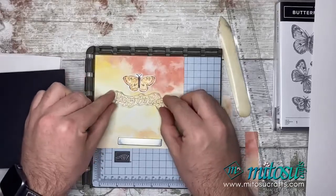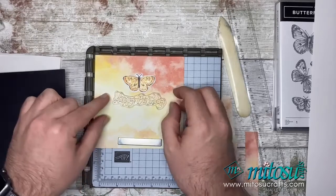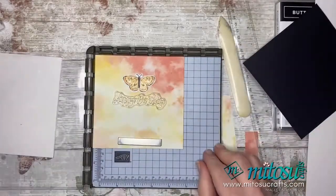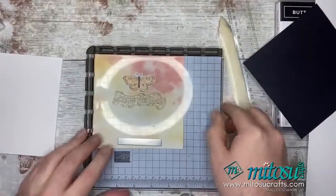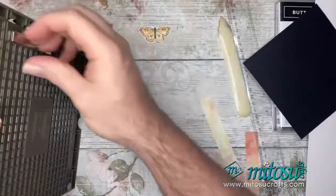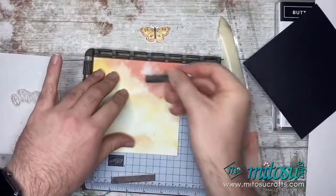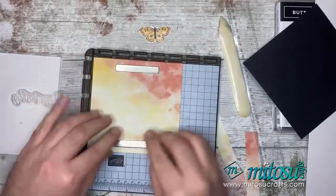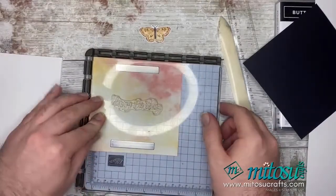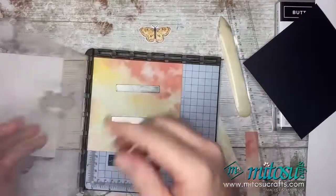And then I'm just going to position my butterfly where I want it to be, and then position my sentiment right here. Does that look straight? I think that does. Alright, then I'm going to pick my magnet, and just pop the other magnet on this. If you are unfamiliar with the tool I'm using, this is a Stamparatus, a stamping platform. It's a must-have tool for any stamper, a lifesaver sometimes, and it especially makes this technique very easy. That's it.